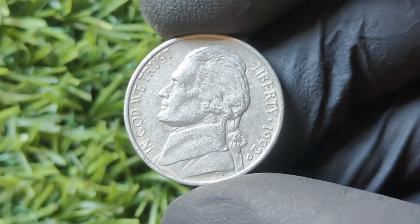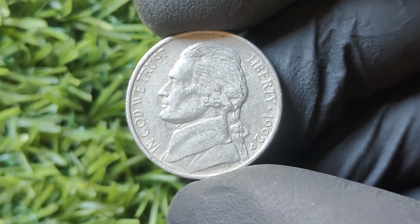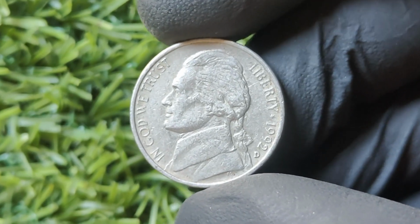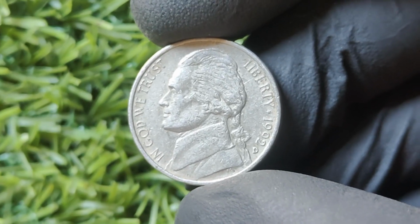Now here's a little humor to reset your brain. If your coin looks like it survived a blender, it's probably not the one. Unless, of course, it's a rare blender error coin. Hey, never say never.